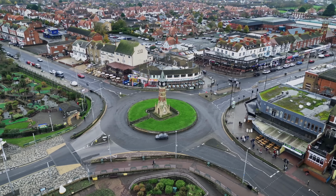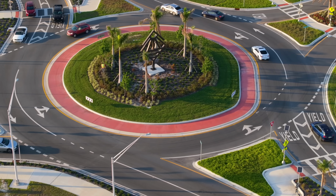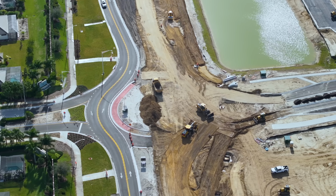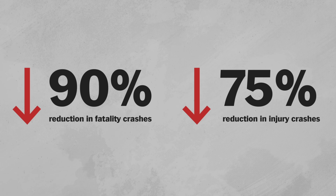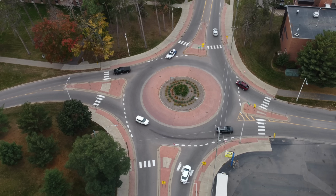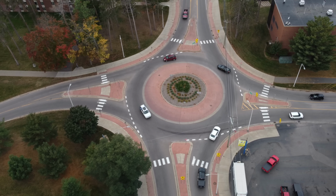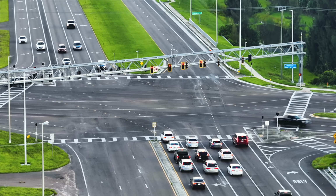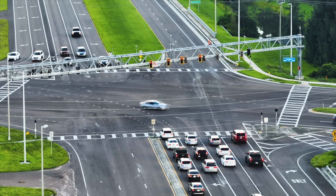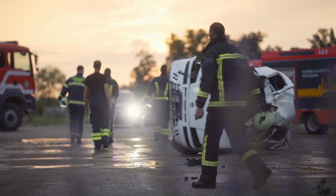Roundabouts have been common worldwide for several decades, but they only started gaining real popularity in the US in the last 20 years. Chances are you've driven through a roundabout at this point, but you might not know why they've started showing up everywhere. First off, they're safer. They reduce fatality crashes by 90% and injury crashes by 75% compared to a traditional intersection. This is because the shape of a roundabout forces everyone to drive slower. So even when crashes do happen, they're usually pretty minor. Meanwhile, at traditional intersections, the only thing preventing serious high-speed crashes from happening is people following the traffic light or stop sign. Just one person not paying attention can result in much more serious consequences.